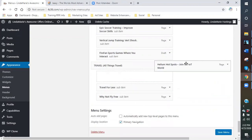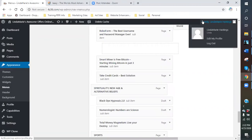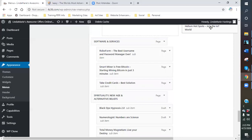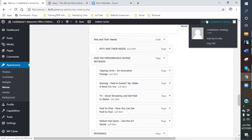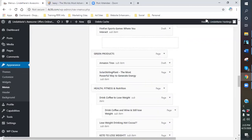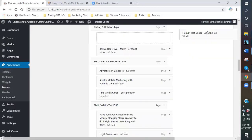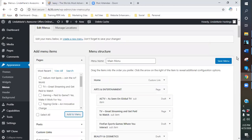So let's go and see if she still has her business. If it's not, then we can put it under something else. So let's go up here and see. It could actually, well, it's not really a software or service. Not a mobile app or game. And right here, e-marketing and business, we can actually put it here. And so that's how you would add it.